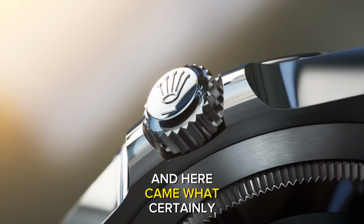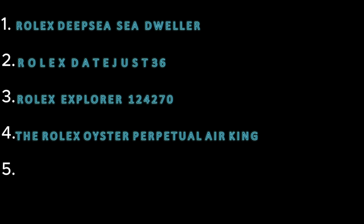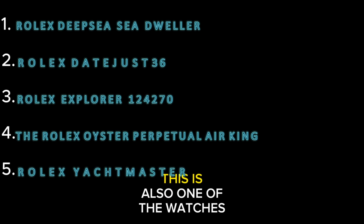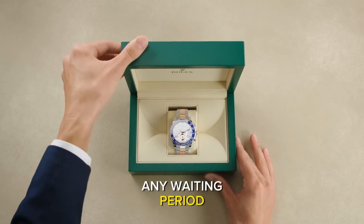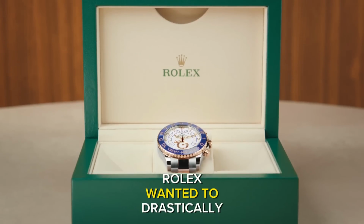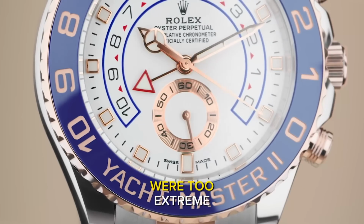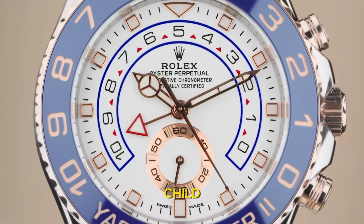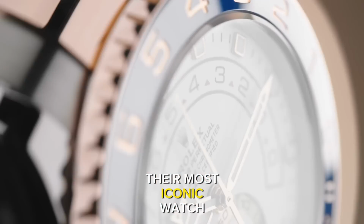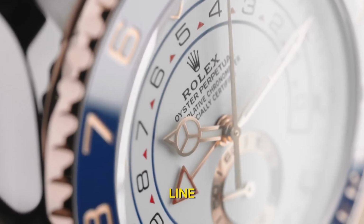And here came what certainly is the most controversial watch Rolex has ever released: the Rolex Yacht-Master. This is also one of the watches which is usually available without any waiting period. Rumor has it Rolex wanted to drastically update the Submariner, but was scared that the changes were too extreme. The Submariner was essentially their poster child and arguably their most iconic watch. Fearing backlash, they created a whole new line.